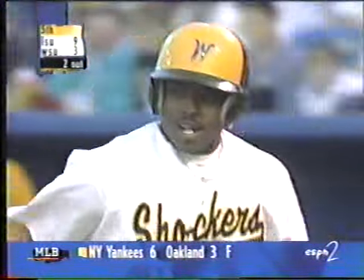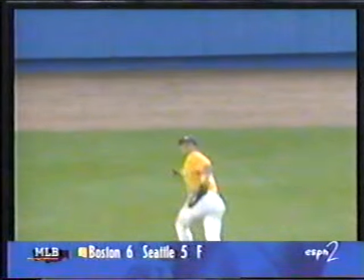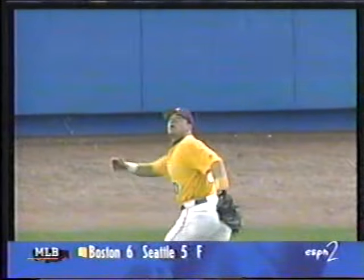Well, he actually makes a really nice play here because the ball is hit directly over his head, and that is the toughest play to make. Now watch, he goes straight back. He's not running at any angle. That ball is straight over his head, and he makes the play. Nice play there by Cooley.